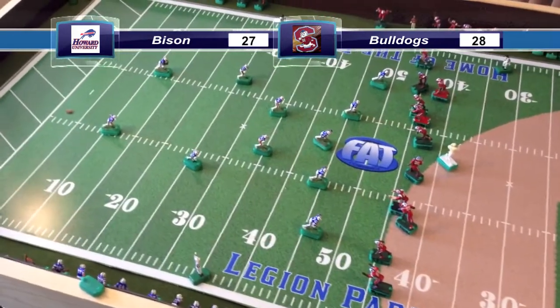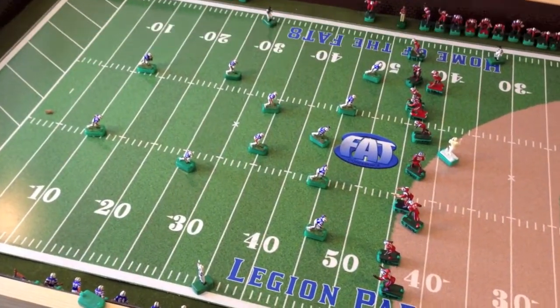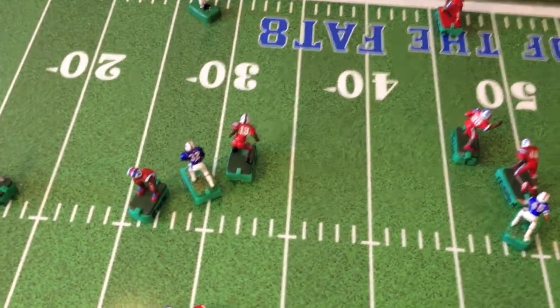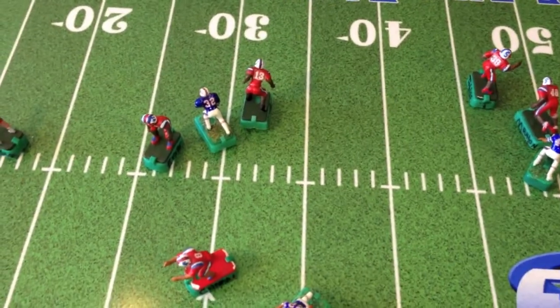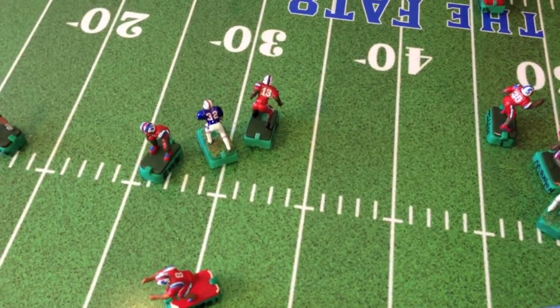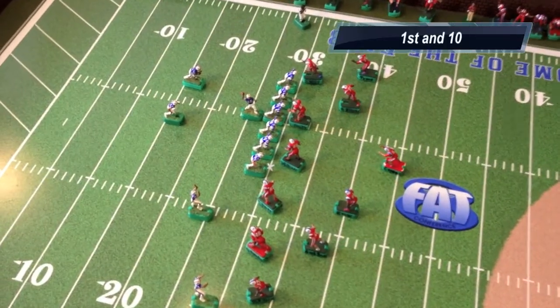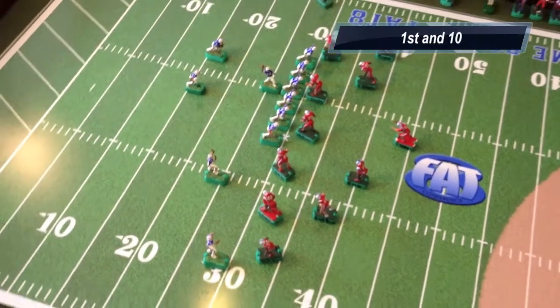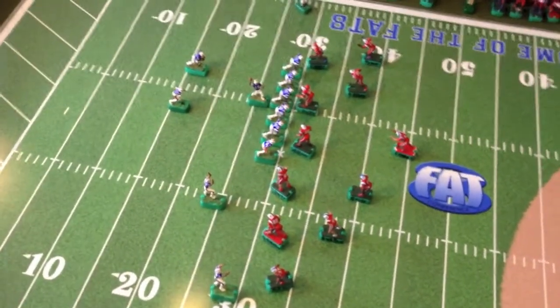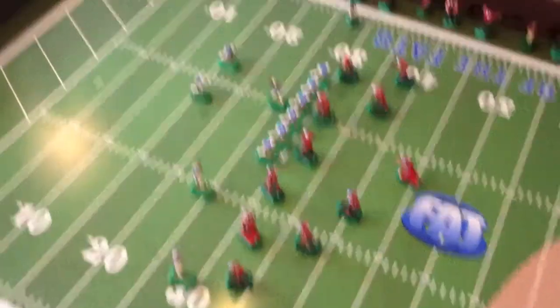There's a kick. Drops down around the 5-yard line. Lofton feels the ball around the 5. Big hit. Taken down at the 30-yard line. That was Tom Evans on the big hit. And Lonnie Murphy. First down and 10 for the Bison at their own 30-yard line. 9 minutes, 52 seconds to go in the fourth quarter.